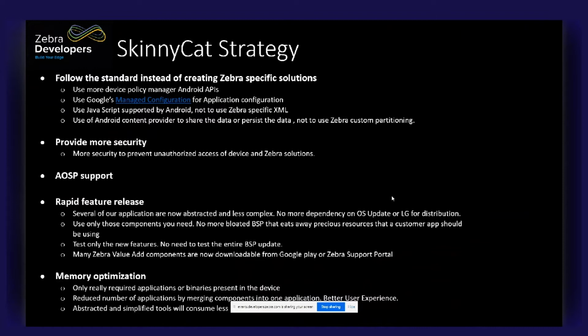You can decide. So BSP is not bloated. It's not taking away your resources, so you get to use those resources in your application. Also, testing becomes easier too. You only test the feature that you're downloading and upgrading. So you're not testing the entire OS update, because it may contain many other features and you're afraid it could have broken some backward compatibility. Even though we test all test cases to make sure backward compatibility exists, you always do your own testing. I know that. So that's also a savings on the customer part.